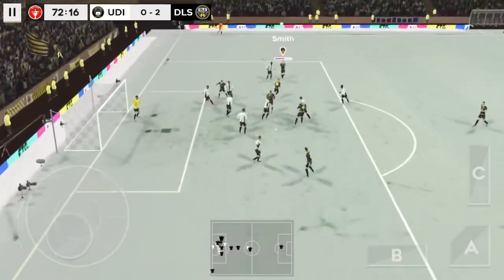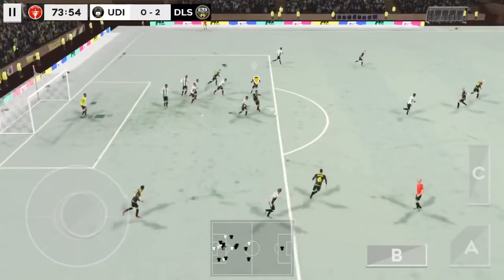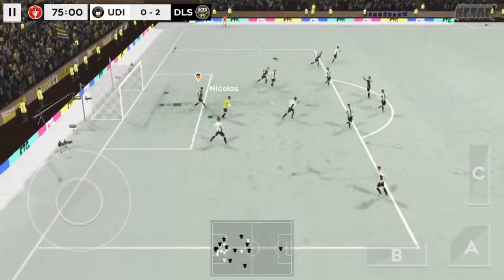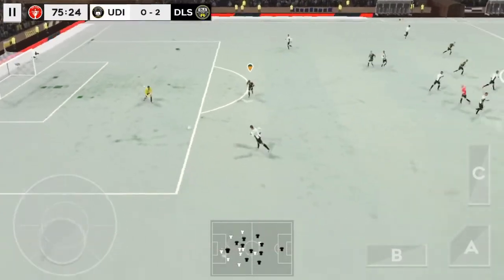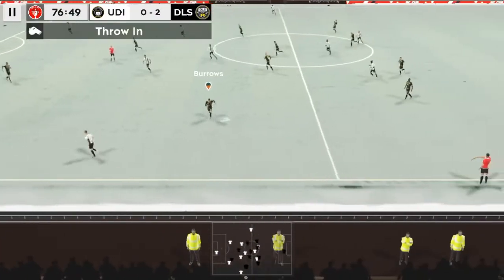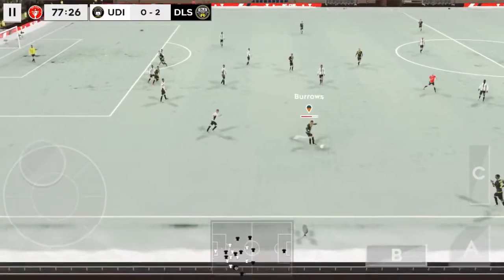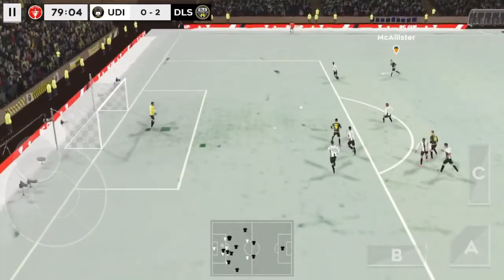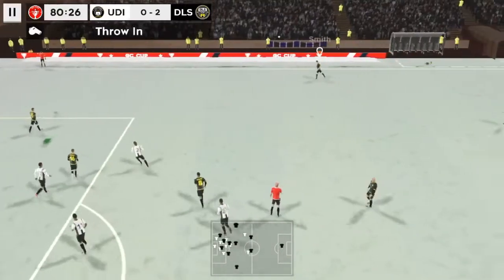Corner taken on. Can he finish it? Great block by the defender. The keeper collects that one. Keeper gets the game going. It's a throw-in. Passed inside. Oh, the player boots it away.